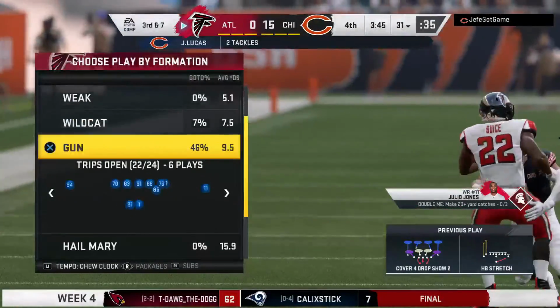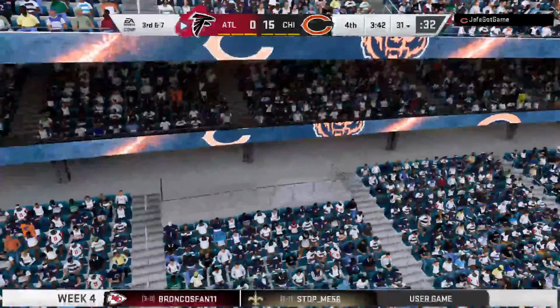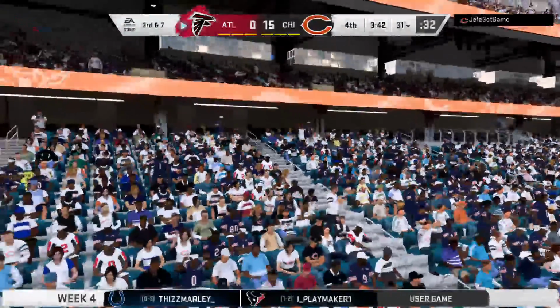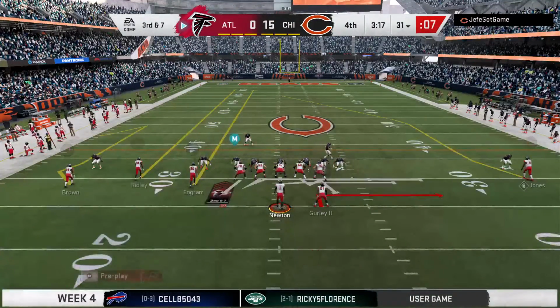Oftentimes we praise an offense for their variety of being able to hit people with the run and the pass, but in this game, how about what we're seeing from the safeties? They are all over the field. Doesn't matter if they threw it or if they're trying to run it. I don't think we've ever awarded an MVU, most valuable unit, but you're right, it might go to them in this game. I like that. MVU. Well done.